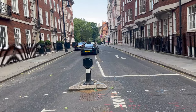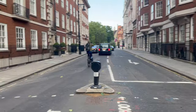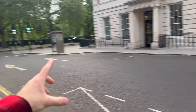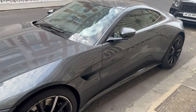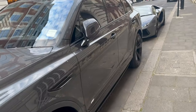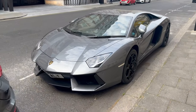Wow, that spec on that GT3 Touring is, wow. That was beautiful. Okay, I was about to give up until I found this Aston Martin Vantage. Okay, cool. Bentayga. But, I mean, come on. We've seen like 1,000 of these already. This is the star of this particular lineup.